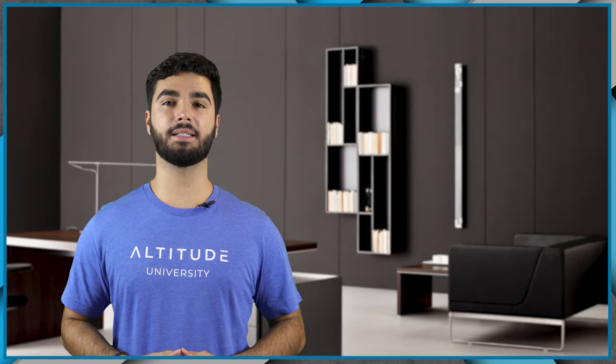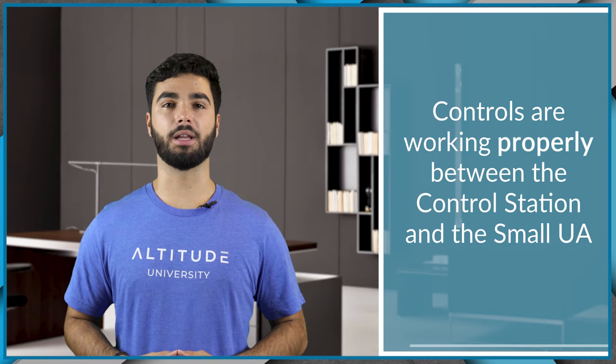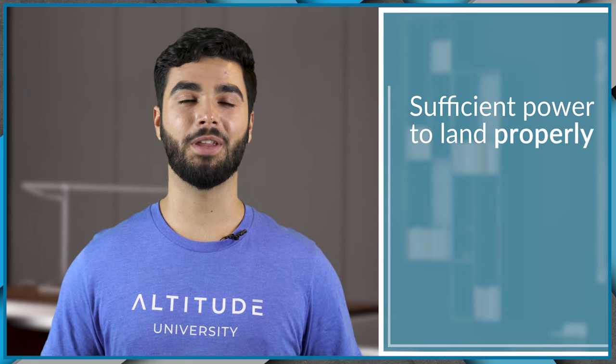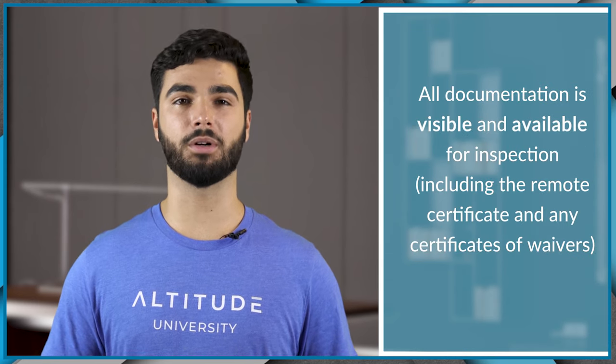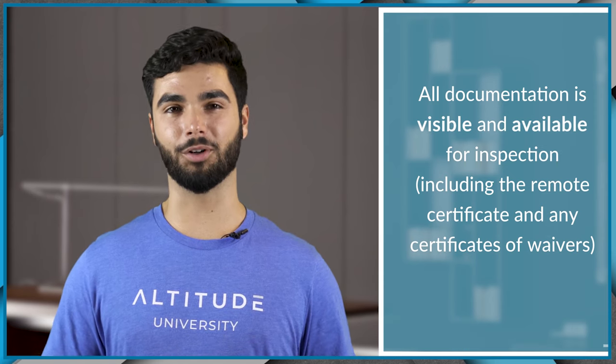In addition to ensuring everyone in the vicinity is safe, there are some best practices with regards to your SUAS that will ensure the level of risk is reduced during flight. Prior to flight, the remote PIC must ensure the controls are working properly between the control station and the small UA, that there's sufficient power to land properly, that any objects attached are secured properly, and lastly, that all documentation is visible and available for inspection, including the remote pilot certificate and any certificate of waivers.